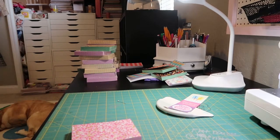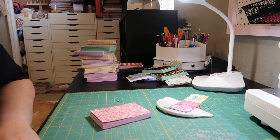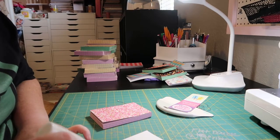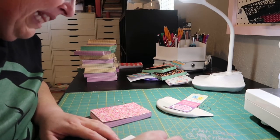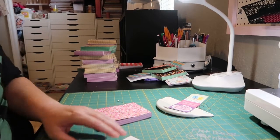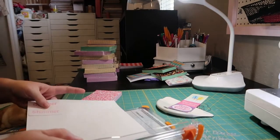If you want to get really, really extra with it, you can give it a little bit of a background, which I think I'm going to do. In all honesty, I'm just going to give it a little bit. Layering in the craft world is what makes the world go round. It really does. And then just take your paper cutter again.